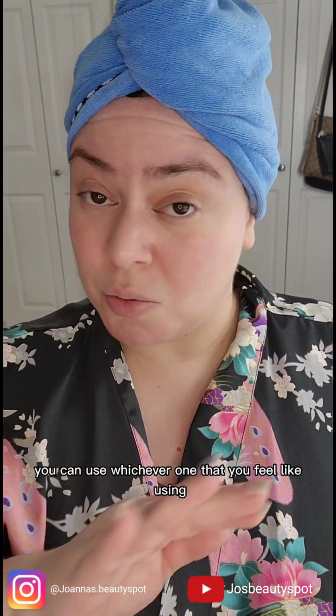Okay, so first of all, I spray my face with my usual facial mist. You can use whichever one you feel like using, whichever one is your fave. Now that I got a little bit of hydration on my face, I'm going to use an acne toner because again, we are nursing this little affected area over here.